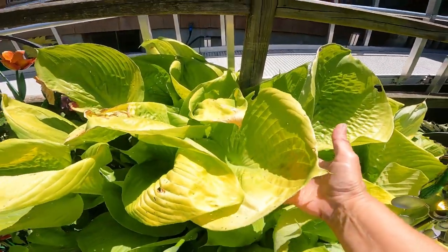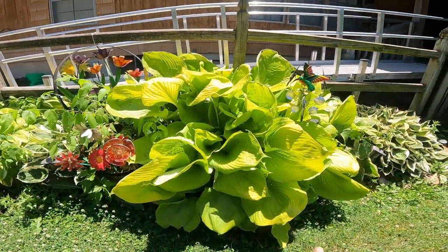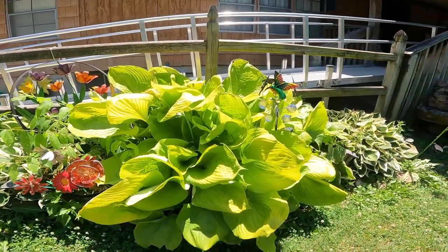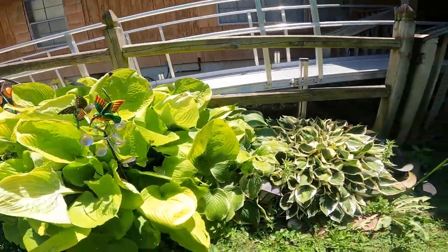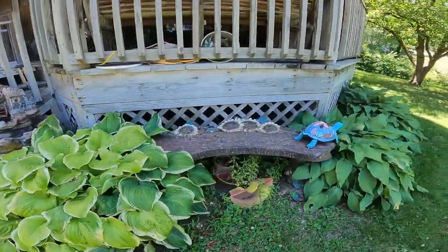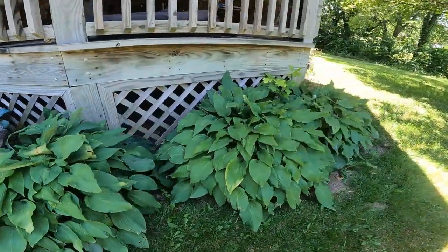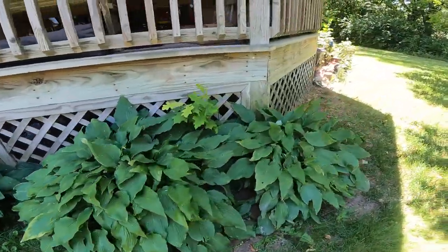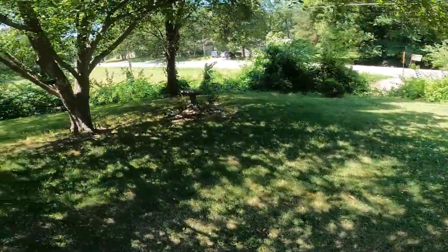Oh, this would brighten up the front of my house really good. I'm going to have to take a piece of this for next year, next spring. That would really brighten up the front of the house. Oh, yeah. I'm going to sit there in front of a red house. Yeah. Very pretty.